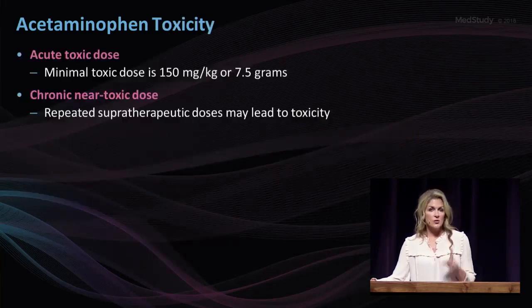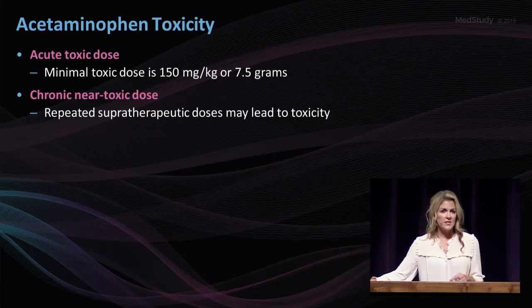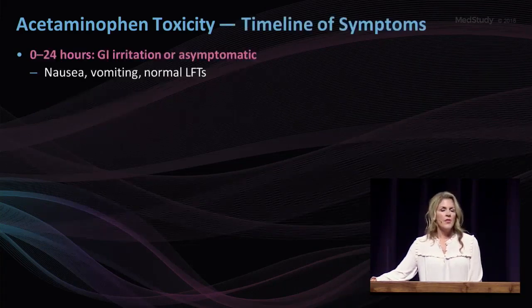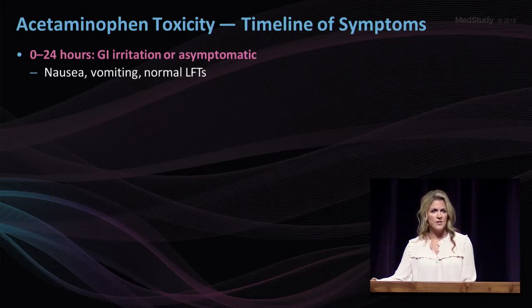An acute toxic dose, a one-time acute toxic dose of acetaminophen is 150 milligrams per kilo or 7.5 grams. You can get acetaminophen toxicity from repeated supratherapeutic doses, like if the parents are giving just a little bit too much over and over and over again, you can see toxicity. There is a pretty predictable timeline that we will see with acetaminophen ingestion.